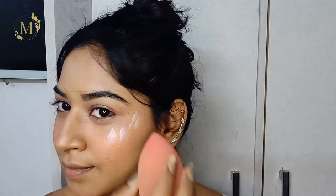Using highlighter from Blue Heaven, and it is in the shade Silver Pink. Blush and highlighting on my face. And the same highlighter which I have on my hand, I'll just take a little bit of highlighter and then I'll just dab it on my eyelid a little bit. As you can see, it's like glass skin.